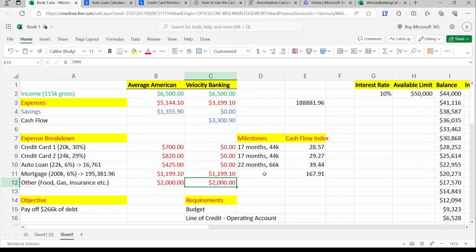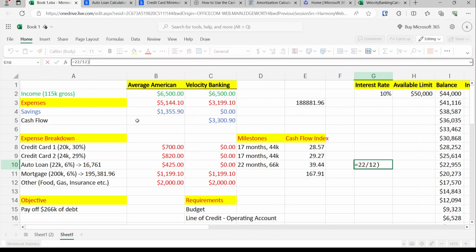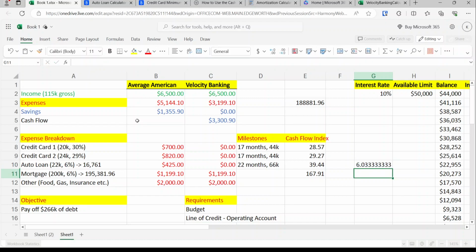So what's 4.2 years in, let's actually do this. 22 divided by 12 is 1.83, and then I'm going to add 4.2, and then we'll see how many years it takes. So about 6 years. 6 years to pay 266K of debt. Mind blown. Oh my goodness. Now I'm completely mortgage free.